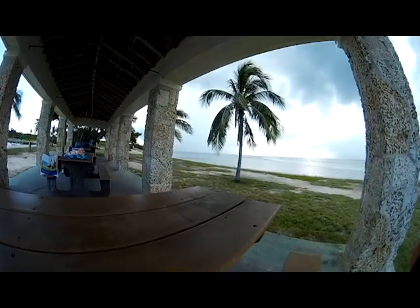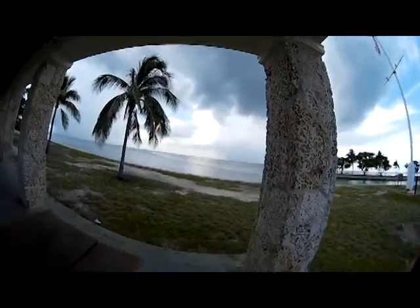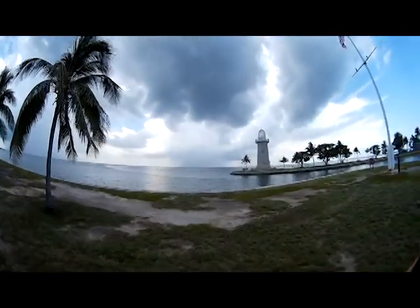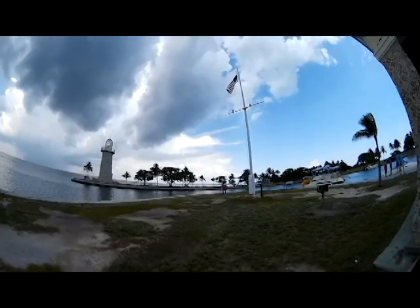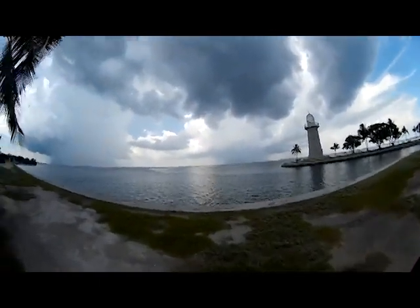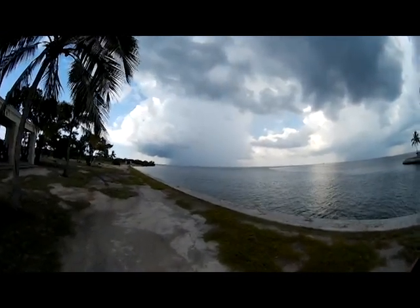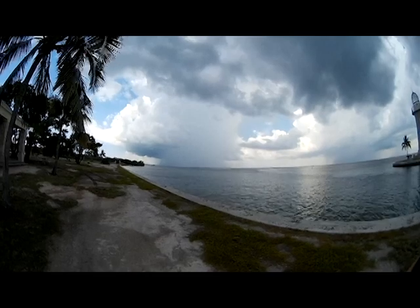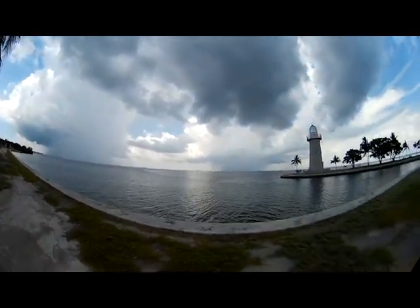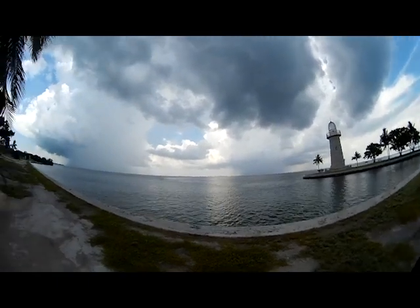And these are the two rainstorms that I was looking at on radar. The one near the lighthouse will pass to the north of the island, and this other one will pass to the south of the island, and we'll get that little bit of clear sky in between. It's not going to last, though. There's more storms developing to the west of this that will move in soon enough.